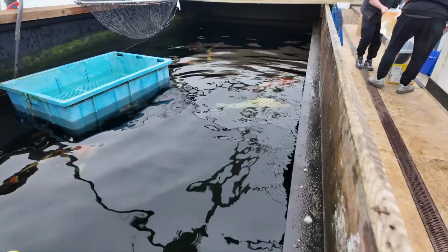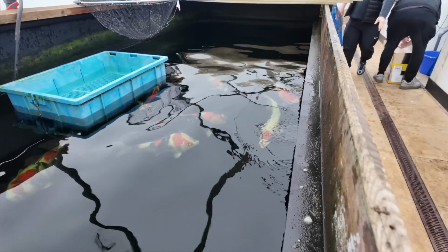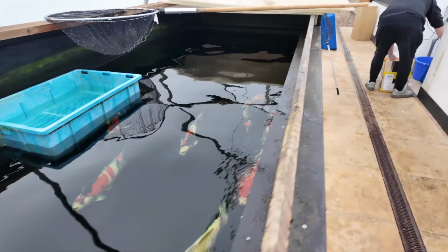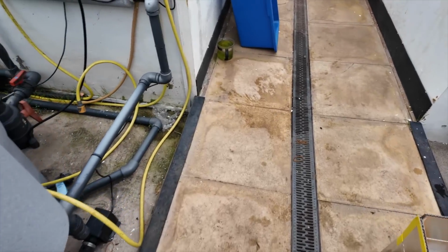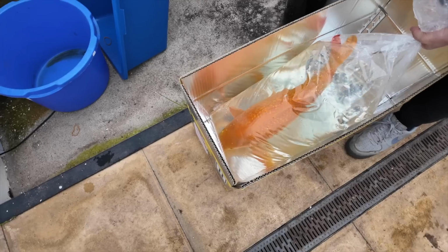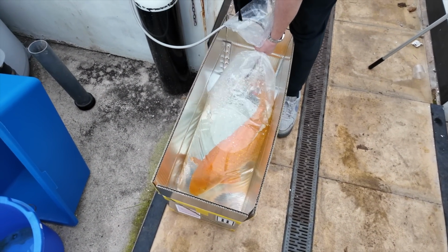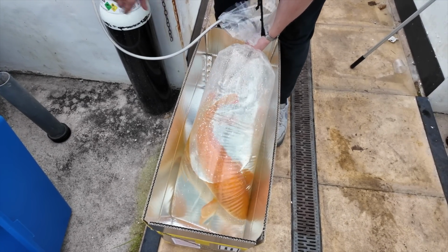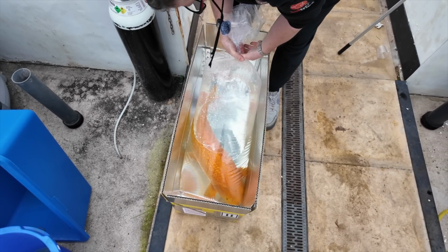Got to go and grab the camera. Where's the camera? Yeah, just grab that camera. This is an 80 cm box, so we're trying to leave no wiggle room for the fish really, and then we can do the bag tight. Like I said, don't need too much oxygen because they're not going far. So if we crimp that right up.